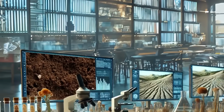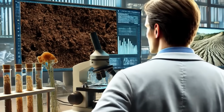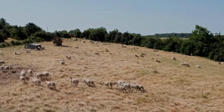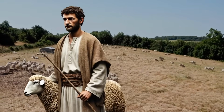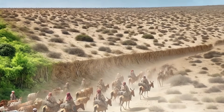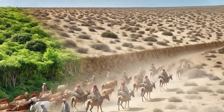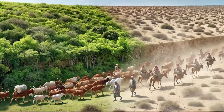But as scientists sifted through ancient dirt and pollen samples, they spotted a quirky trend. Wherever there were pastoralists, also known as humans with their domesticated animals, the plant life seemed to shift. It was as if every time humans and their furry friends meandered through the greenery, they turned it into scrub and desert right behind them.